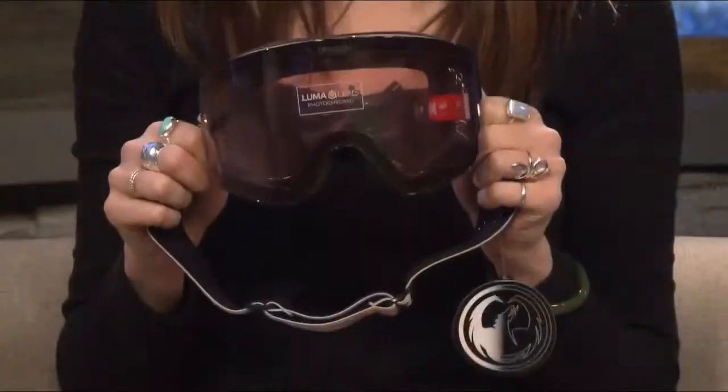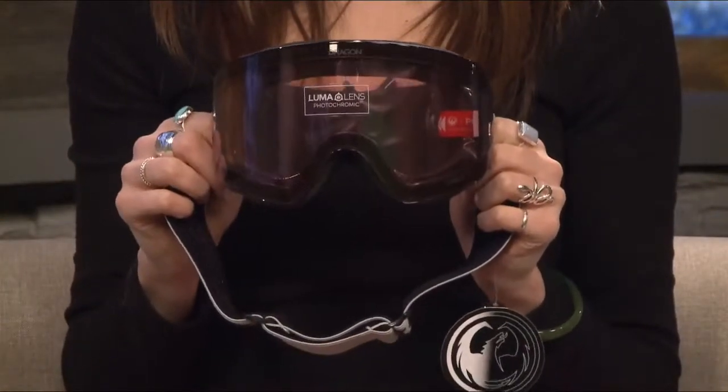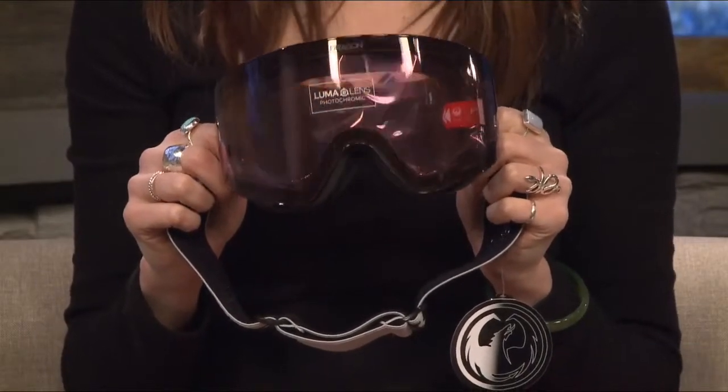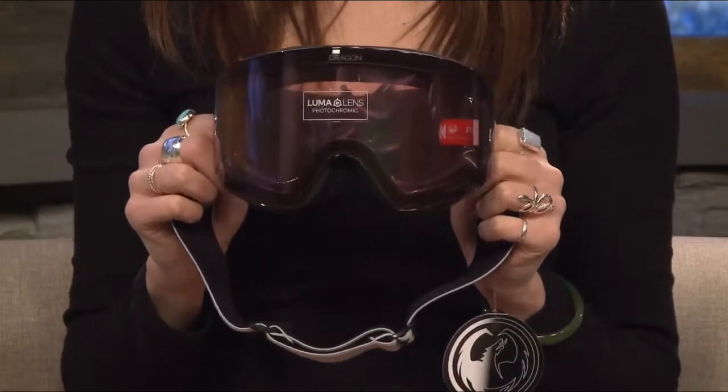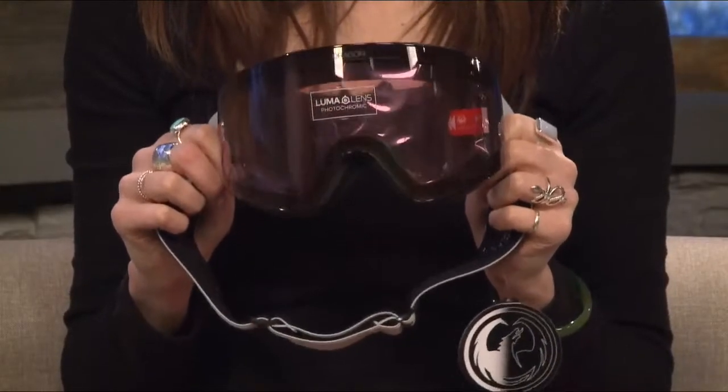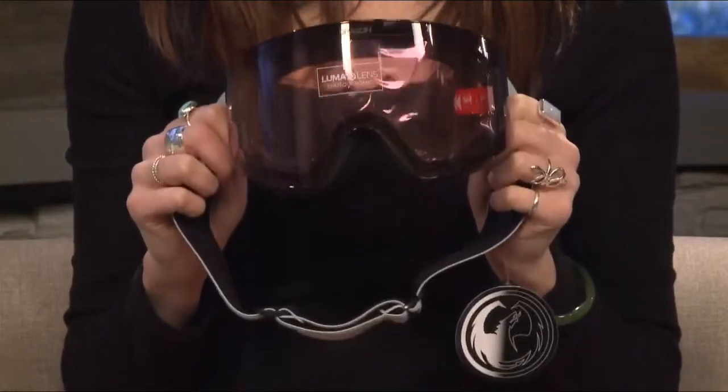This also comes with a very magical lens in it because this is a Luma lens, which means it's a photochromatic lens. So as you're out there enjoying the mountain, this lens will get darker. It is a light rose color now, but as that sun's making its way out, that lens will kind of shift colors and help you so that you can see better, so you can ski or snowboard better on the mountain.